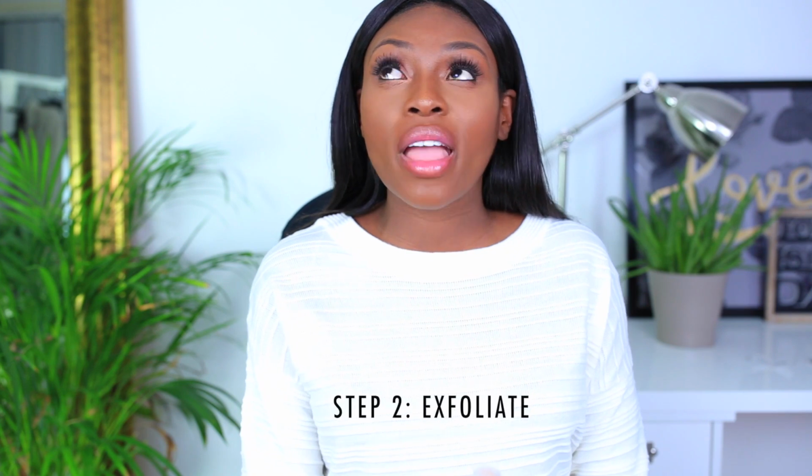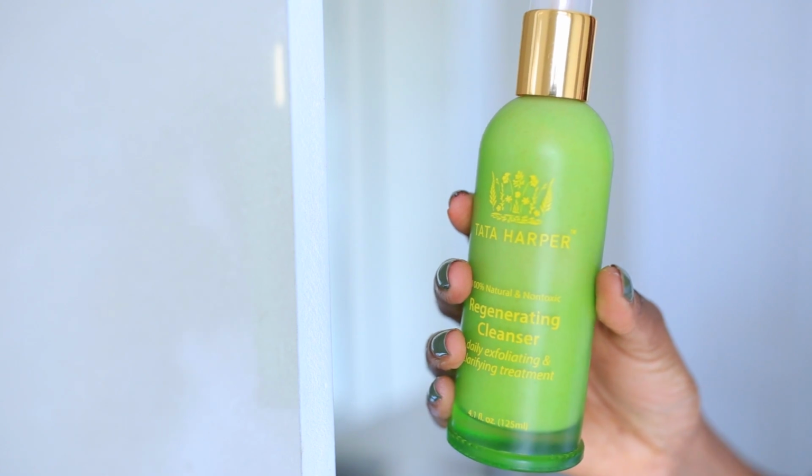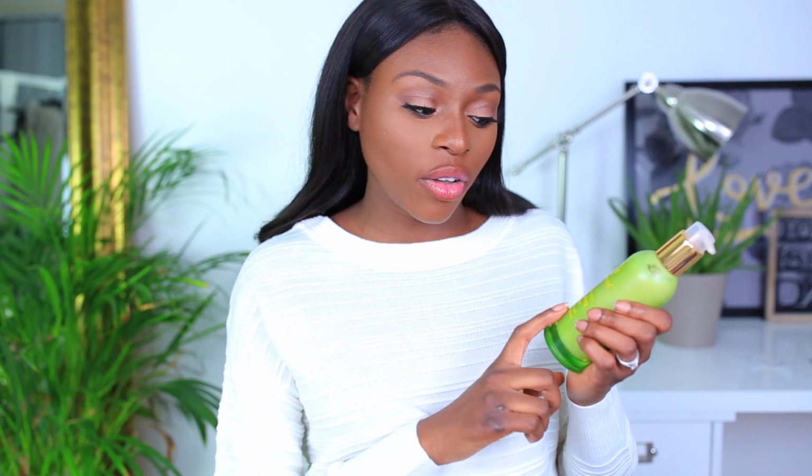So the next step is to exfoliate, and there's 2 ways to exfoliate. It is physical and it is chemical, and I like to combine the 2, but everything has to be done in moderation. So when it comes to physical, it's products that contain either beads or grains in it. I've got the Tata Harper Regenerating Cleanser, which is a daily exfoliating and clarifying cleanser, and there are beads in this, but they're not too rough, which is why I know you can use it daily. But I think that sometimes it's not so good to use the beads because they can kind of scratch your skin, and I don't think it's a good idea to do that regularly.